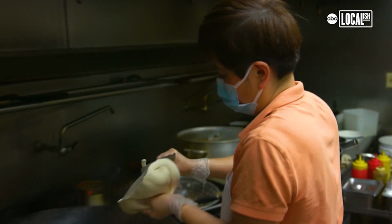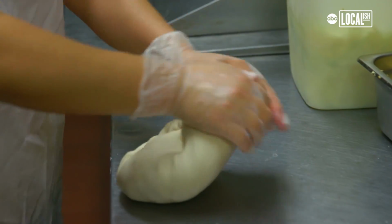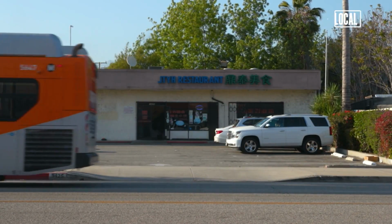They all come here for one thing, our knife-shaved noodles. They literally shave the noodles right off of that block of dough into a boiling pot of water. And they love it immediately. They love it all. Thank you. This is JTYH Restaurant, and we are in the city of Rosemead.